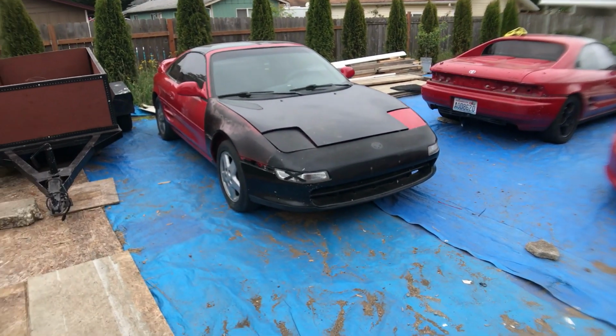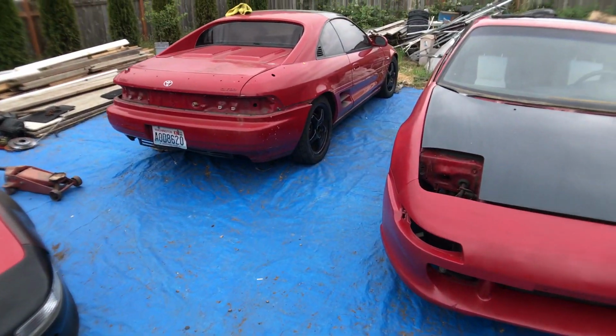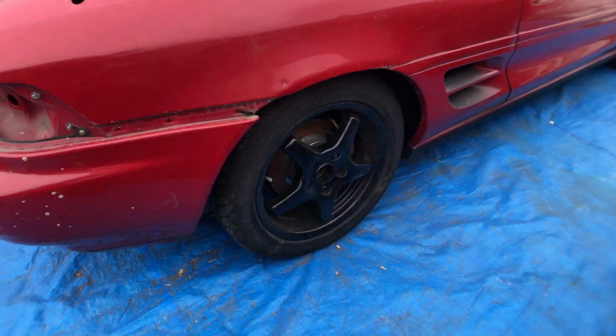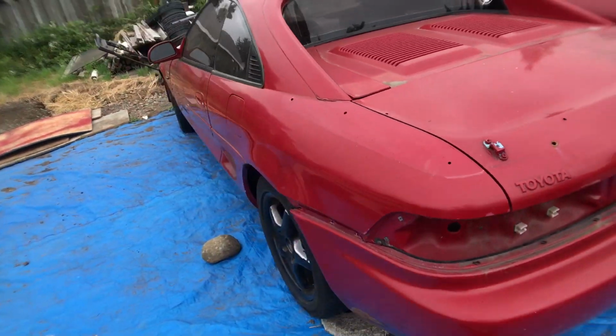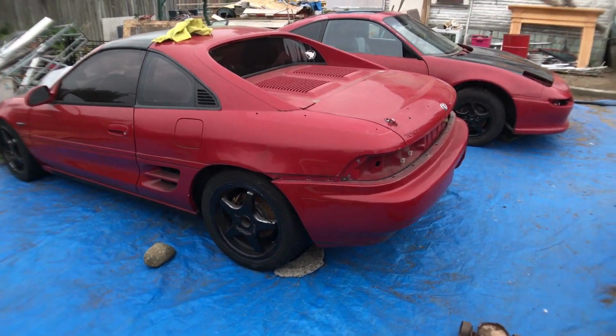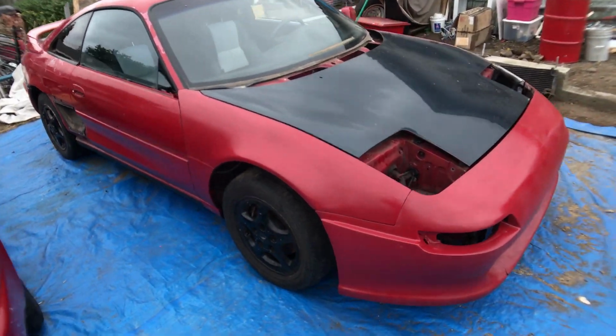Alright, so this one's done for this weekend. I'm not going to do anything else to it. This one, you can tell we put the wheels that were on the automatic shell. That one. There you go. You can tell there. And then this one is ready to be sold.